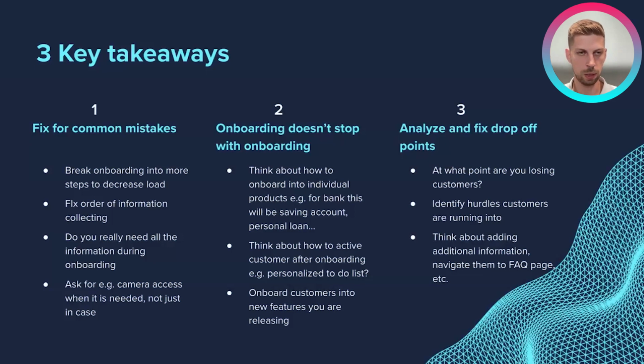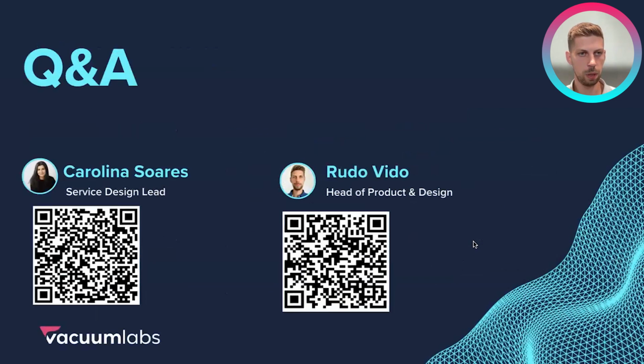So these are just some actionable takeaways that you can try to think about. So the common mistakes: onboarding doesn't stop with onboarding, and analyze and fix the drop-off points. Right, so this was a wrap-up, but definitely there are more details there.